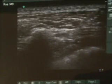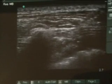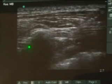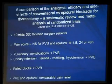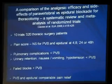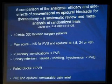These things we will not be able to see when we do it with the landmark technique or loss of resistance technique. So this gives us the safety, and also later you can scan further up and down to see the extent of the spread. It can be used for post-op analgesia or perioperative analgesia. Well, after doing all those things, what is the evidence for taking all the risk of doing a paravertebral block when there are other techniques of doing it?